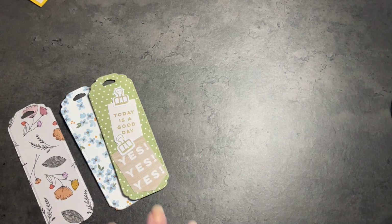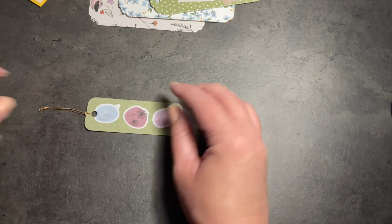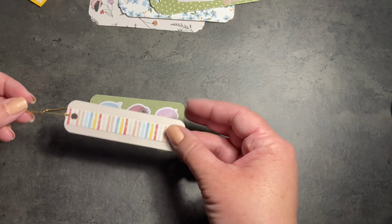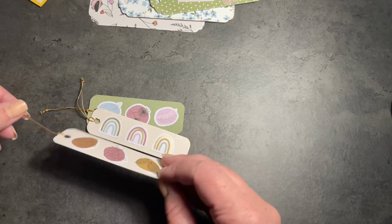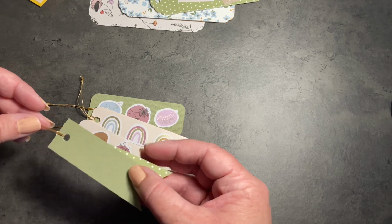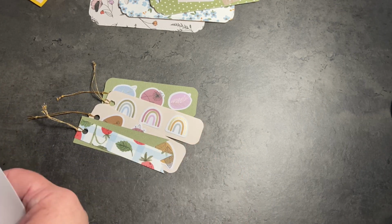Okay, so still not done, but we're getting close to the end. I decided this month that I wanted to make some simple tags, because I thought it would be a great way to use up some of the remaining stickers and the scraps that are left. And these could be added to a gift, or they could be used on a card, they could be put into a scrapbook, whatever. And I think I'm just gonna start a little collection of tags that I'm making using scraps.